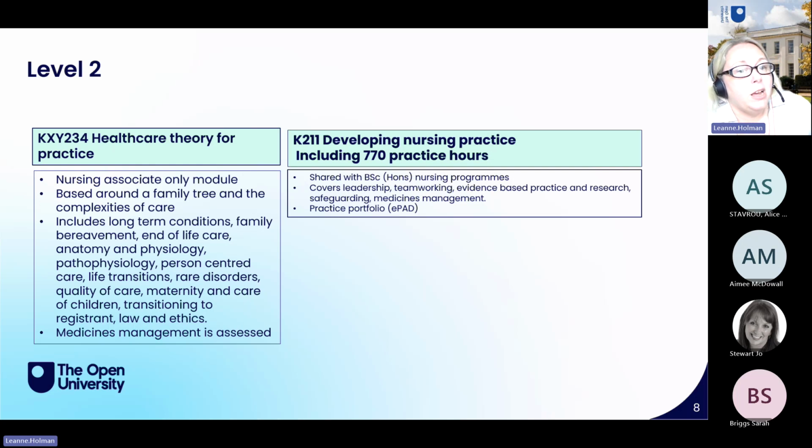So you start to look at things like long-term conditions, family bereavement, higher level anatomy and physiology, person-centred care, transition, a lot of knowledge across the lifespan and across all 4 fields of practice as well. And also throughout this module, and also in stage 1 as well, you are assessed with medicines management. And this is also assessed within the practice module as well. So you have another practice module, which is called K211. And again, you have certain proficiencies and assessments in practice that need to be achieved within a practice assessment document or an EPAD, an e-portfolio. So this next practice module starts to look more at leadership, more about evidence base and higher level nursing practice.